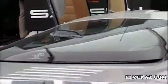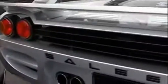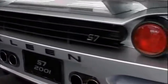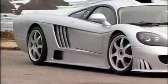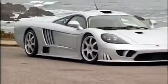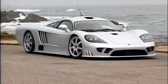Now here's the good news. Steve Saleen will make you an S7 of your very own for around $450,000. So can we put you down for one? Obviously, the S7 isn't an entry-level muscle car. It's a world-class racing machine with just enough street-legal components to get through a DOT inspection.